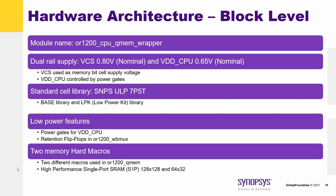The standard cell library again is using the Synopsys ULP 7.5 track library, and for the block level we are using the base library and the LPK, or low power kit, libraries. Some low power features at the block level are power gates for the VDD CPU, as well as retention flops in the OR1200_WB MUX module within the block. There are two memories in the design, two different ones, differing in size. Both are high-performance single-port SRAM S1P. One's a 128 by 128, and the other one is a 64 by 32-bit memory.